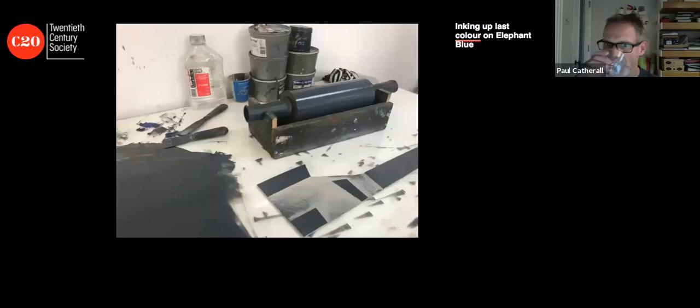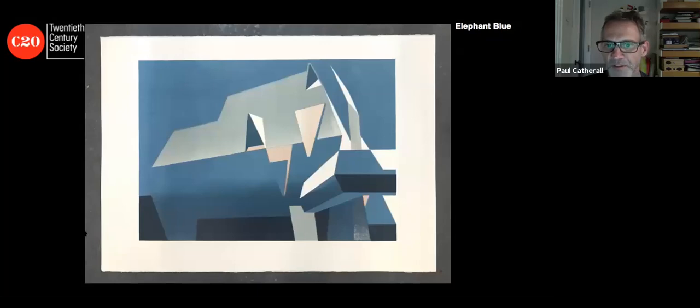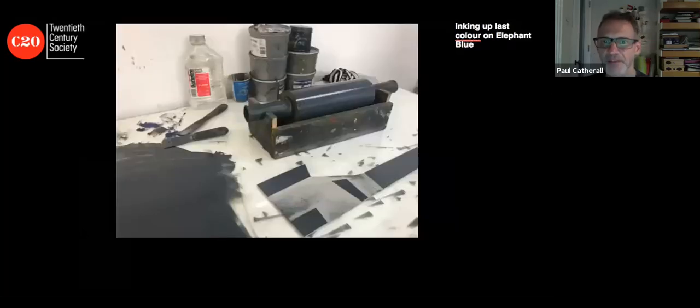Going back to the process a bit, here is a photo from the workshop, the studio where I do the prints. You can see the double-handed roller, and a big splodge of grey ink. And that funny grey shaped thing there is actually the last bit of lino that formed the dark areas at the bottom of this print. So that just shows how the process is done.